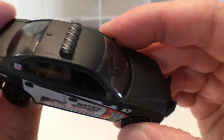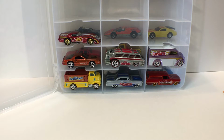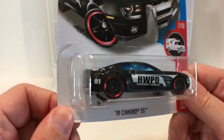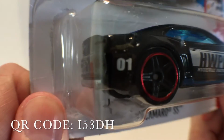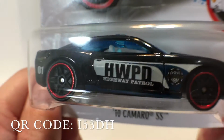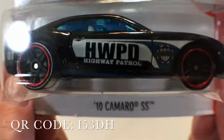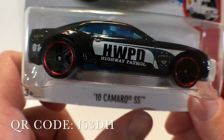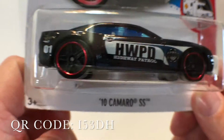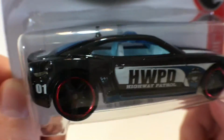So super cool. Now that the little Matchbox show is out of the way, let's get on to the Hot Wheels that I picked up this past few weeks. First thing I'm going to show you, since we're talking about police cars, is the one from Hot Wheels. So I can kind of show you guys what I'm talking about. So this is the one that Hot Wheels released this year. You guys know I don't get into the fantasy castings unless it's a handful of different cars. But here's Hot Wheels' version of their Highway Patrol car this year, 2010 Camaro SS. Standard castings I'll always go for if it's a real car, but usually fantasy castings I don't, unless it's a handful that I remember as a kid.